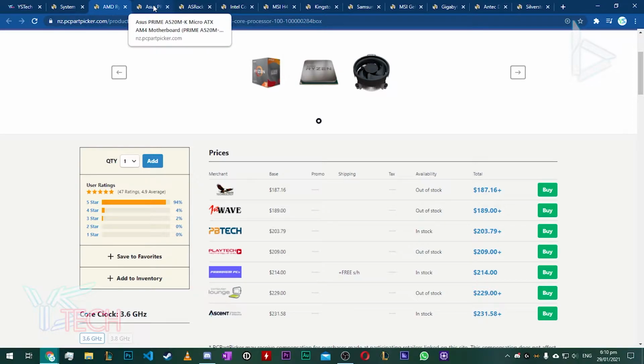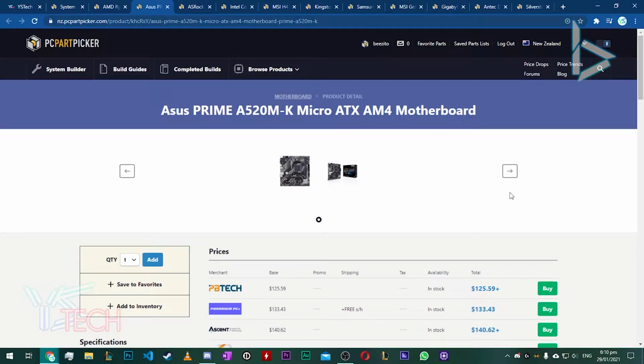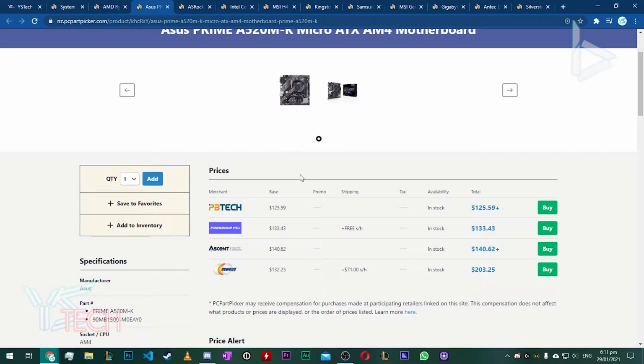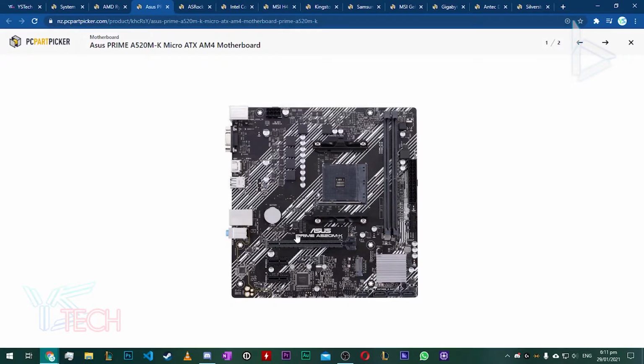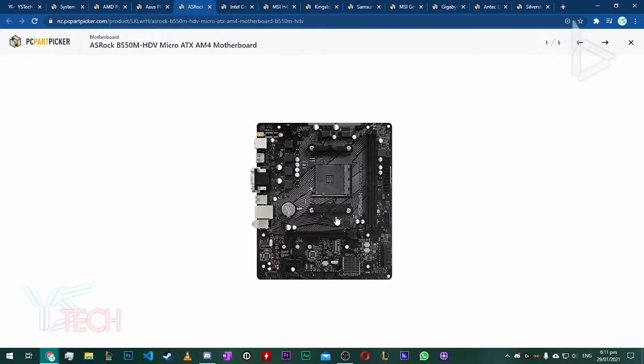So you've got two options for the motherboard for the AMD one. You can go with the A520, and it's $125 from PB Tech, which is in stock, and also from Palladium PCs, $133. The other option you can go with is the B550. It's $157 from PB Tech, which is not too bad. The A520 comes with one 16x slot, two 8x slots, two RAM slots, and 4 SATA. The B550 one comes with one 16x slot, one 8x slot, two RAM slots, and two SATA.